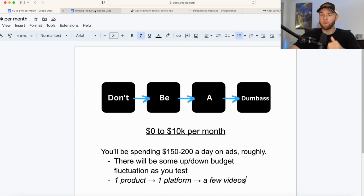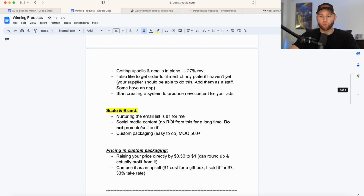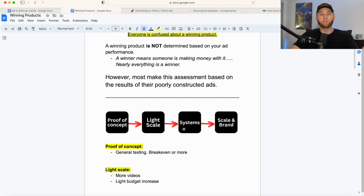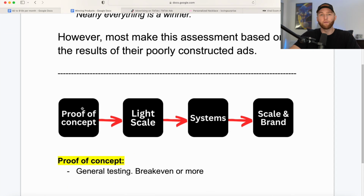So in my last video, I went through how to find a product. I talked a little bit about the research, the margin. That's really important. I'll link that video below so you can see the full thing. But here's the 4-step system to getting definitely past $10,000 a month, but you need proof of concept.